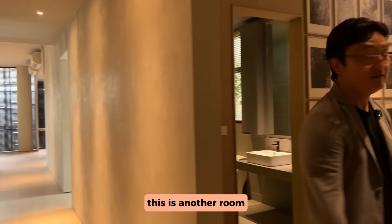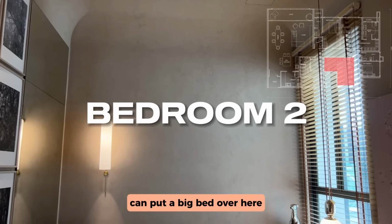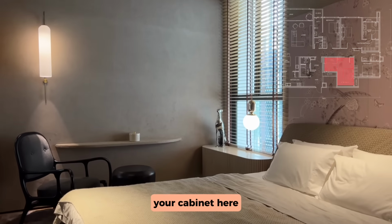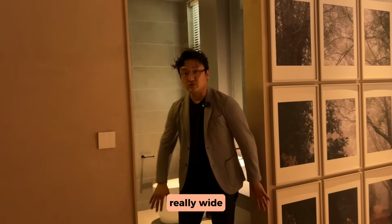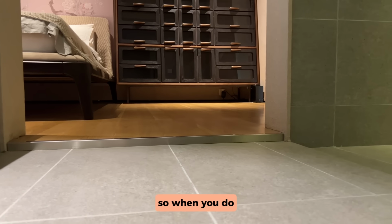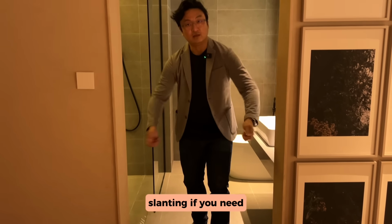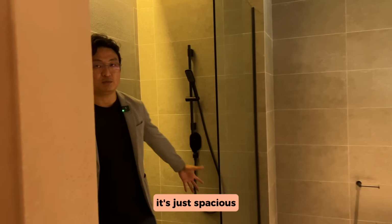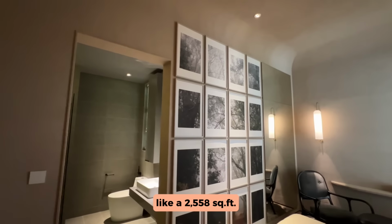This is another room. Look at this, it's so spacious. You can put a big bed over here. You can have your workstation, whatever, over there. Your cabinet here, and the ensuite bath. The entrance is really wide. All right, and these are very low steps. So when you do your renovation, you can add a little bit of a slant if you need wheelchair access and all that. But basically, it's just wide. It's just spacious. It doesn't look like a 2,500 square foot, the last part.